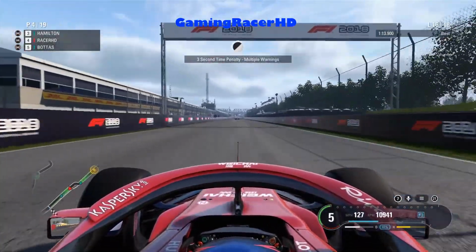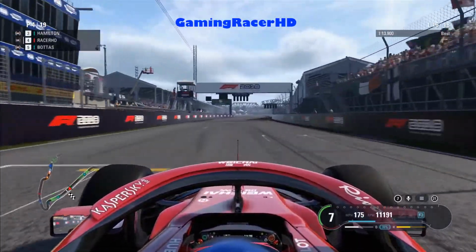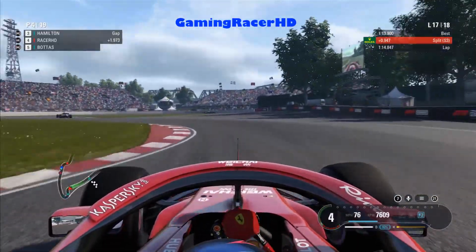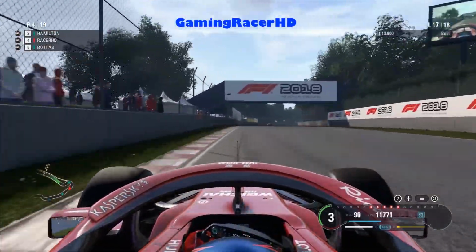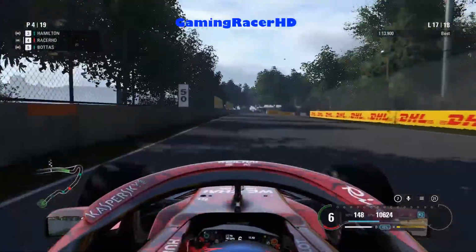If you continue to cut corners, the stewards will give you a penalty. Damn it. We got a penalty, guys, which is not really what I wanted. Awarded a time penalty, it will go against our finishing time at the end of the race. I knew I would do that and get a penalty, so yeah. I think we kind of screwed ourselves in getting not just third spot but fourth spot as well.